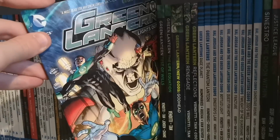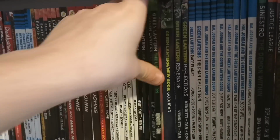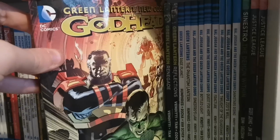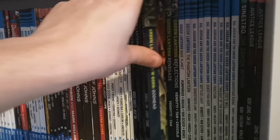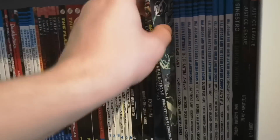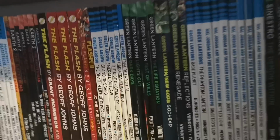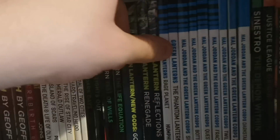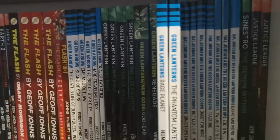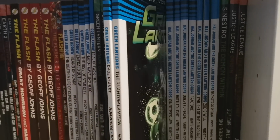Then you've got Lights Out, which is the first crossover. Then you've got Test of Wills, The Life Equation, Green Lantern New Gods Godhead, which I actually really enjoyed, and then Renegade and Reflections, which concludes the New 52 Green Lantern stuff. Then you go into Rebirth with volume 1 and 2 of Green Lanterns by Sam Humphries.